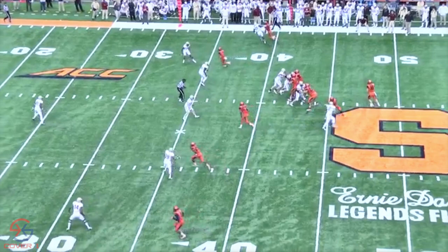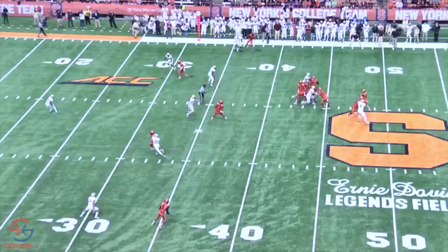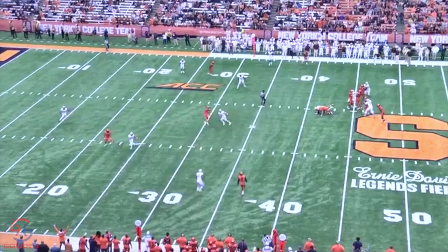He reroutes the receiver inside towards help, takes a peek at the QB, which could have cost him, but recovers well by flipping his hips to the sideline, allowing him to gain depth to stay underneath the corner route. The ball is underthrown and it allows Milano to make a play.